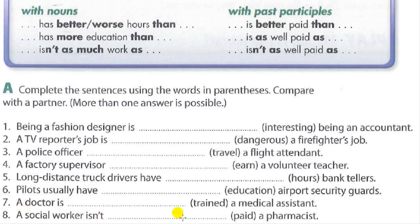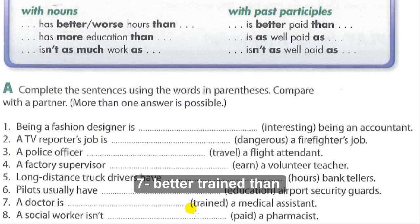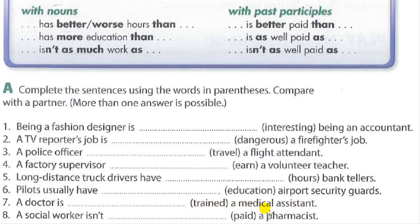Seven. A doctor is trained a medical assistant. A medical assistant, this is like an assistant doctor. This job is more than the nurse and less than the doctor. Trained, this is the PP, past participle. So a doctor is better trained than a medical assistant. Better trained than a medical assistant.